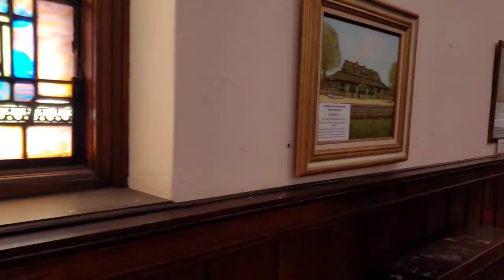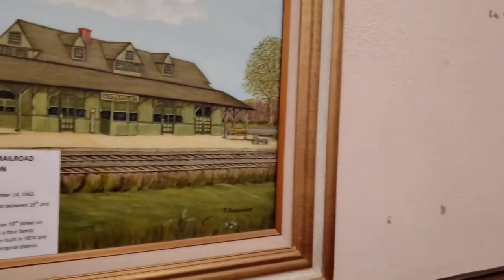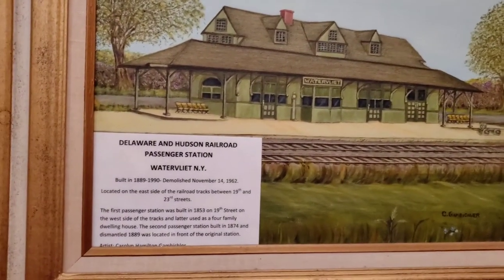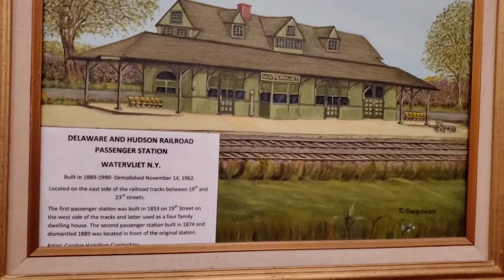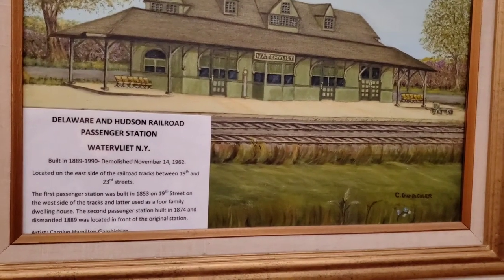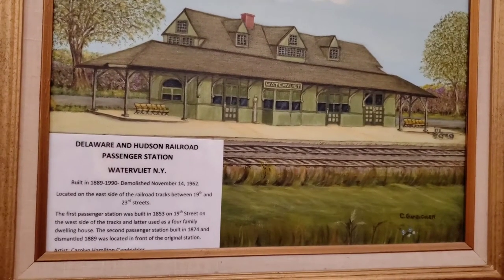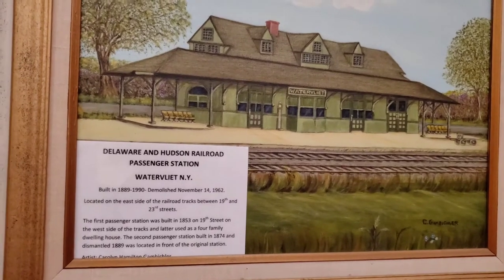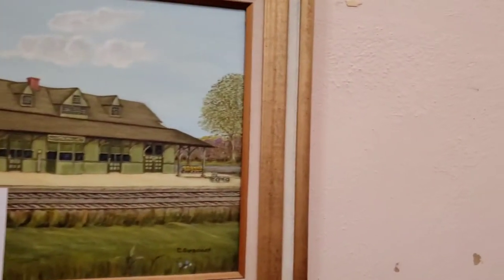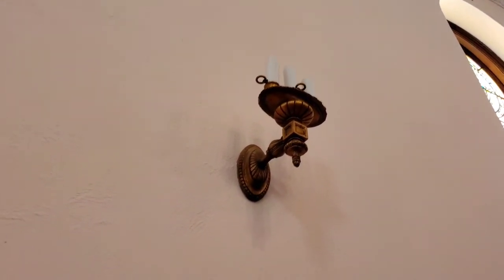Okay, so the other thing, this is the Delaware and Hudson Railroad passenger station in Watervliet. This was built, as you can see, you can pause the video if you'd like, in 1889 to 1890. It was demolished on November 14th of 1962, and it was located on 19th Street and 23rd Street. Another thing that I really like is these lighting fixtures are very cool. Very, very neat. Love the old architectural stuff a lot.